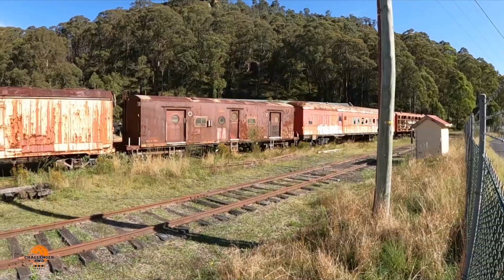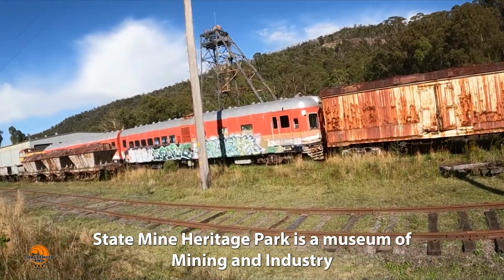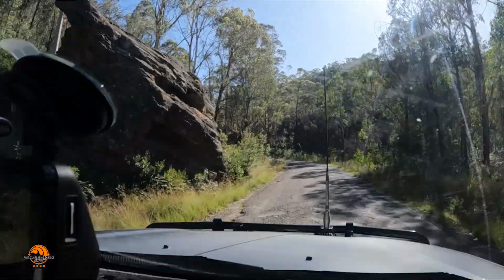There's more potholes than bitumen. Could do with a bit of maintenance. You'll pass the State Mine Heritage Park, which is only open on Sunday arvos midday to 4 p.m. So we're on the other end of State Mine Gully Road, and there's actually houses this end, but now it's sort of disappearing into the bush. So this might be a more interesting way to come into Lithgow.